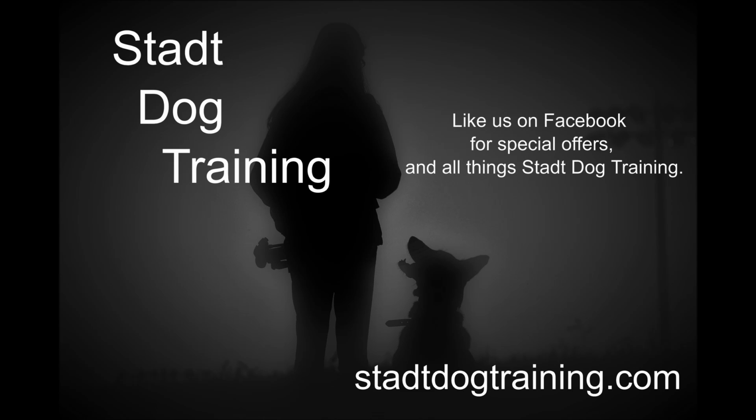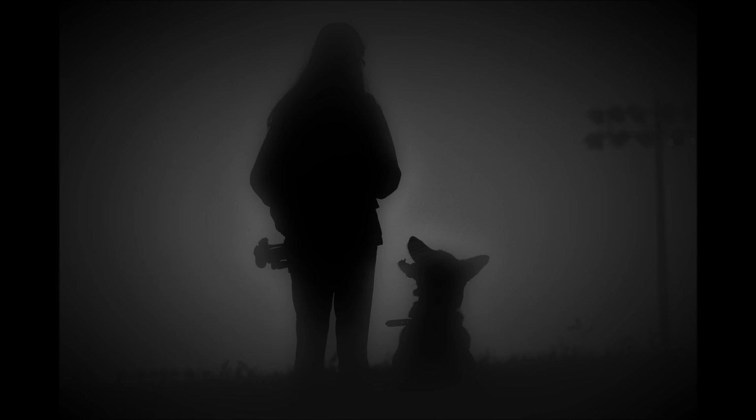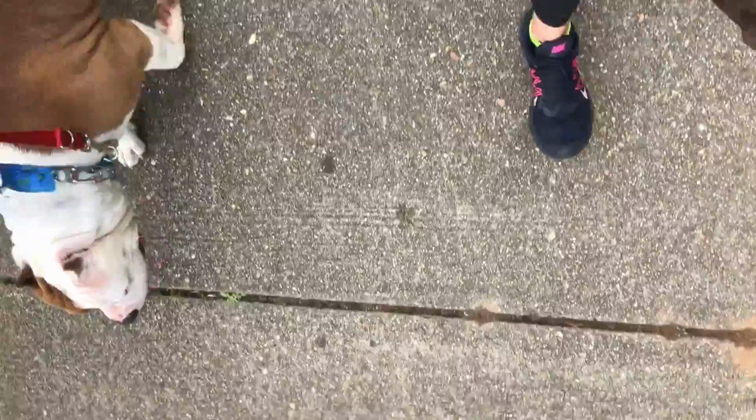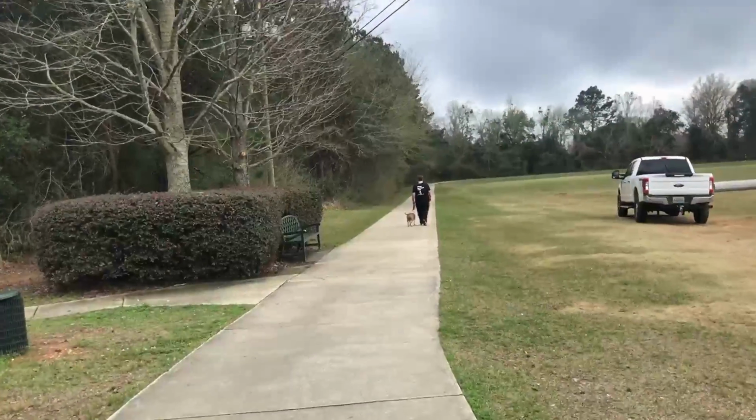The purpose of the 1-week mini Manners and Leash boot camp is to get Bentley to a point to where his owners can handle him so that we can move forward with training sessions together in the future. Here is his progress with leash work while with us. The goal of each walk is to have a loose leash, especially with his breed, we want to avoid as much pressure on the neck as possible.